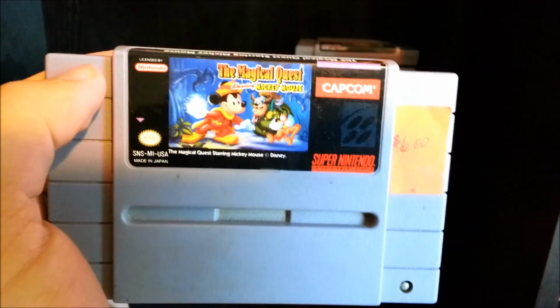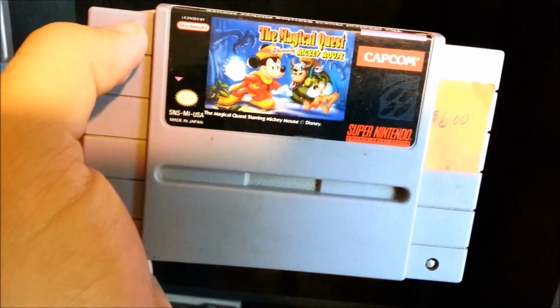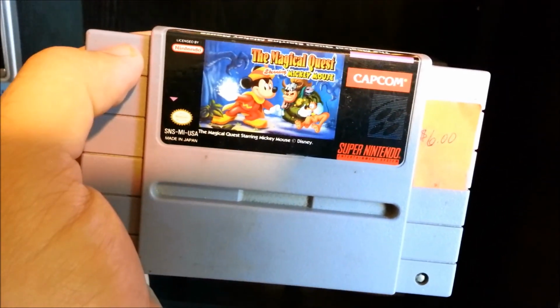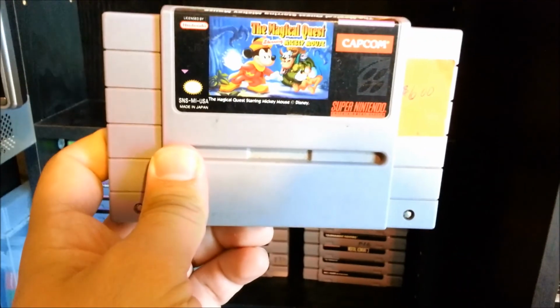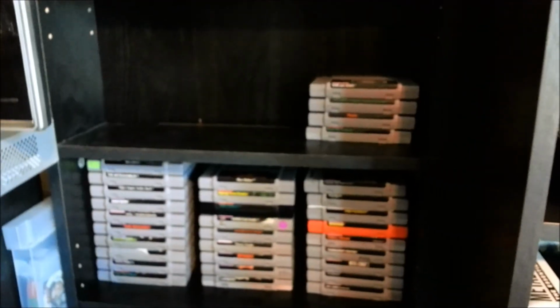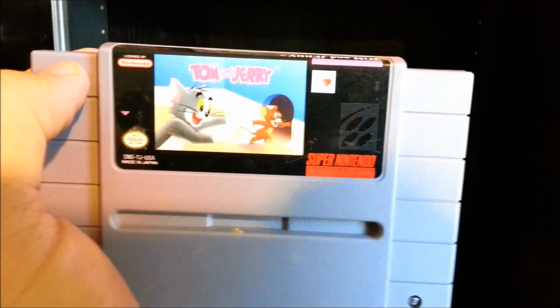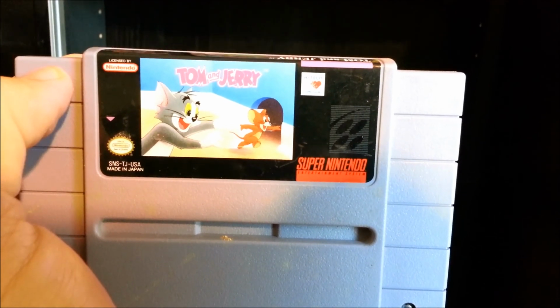Now I love these Mickey games for Sega and Super Nintendo. I think these are awesome. This is Mickey's Magical Quest. It's actually a pretty good game. If I'm not mistaken, this is the one where the first level is a Jack and the Beanstalk type setting. I have Tom and Jerry. I guess this is the Super Nintendo version of the Sega Tom and Jerry Frantic Antics, but they're two totally different games, and I actually think the Sega version is a lot better.